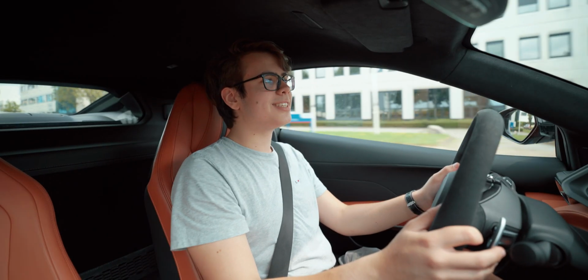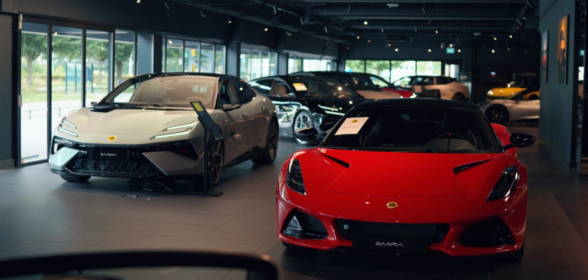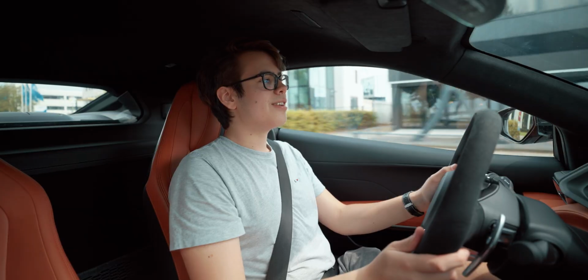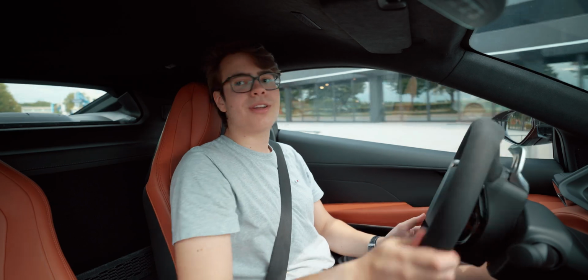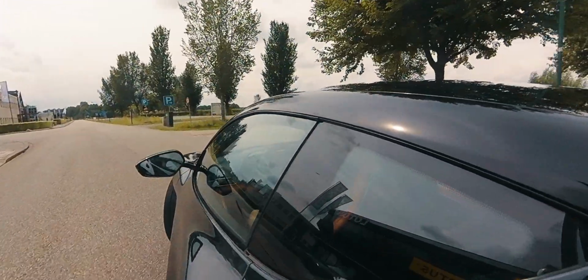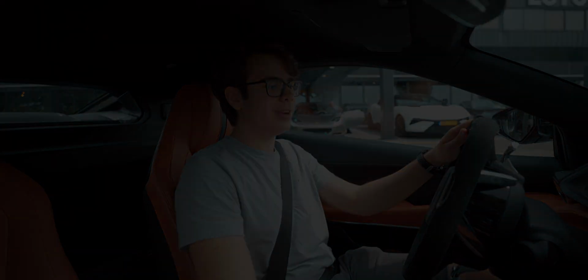Thanks so much to Lotus Sports Cars in Houten in the Netherlands for giving me this opportunity to drive a car like this. Such an insane experience.